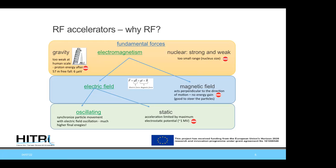And the last choice we have to make is whether we use a static or oscillating electric field. Static field allows for one-step acceleration. So let's say we have 1 million volt potential difference, and our particles can get 1 mega electronvolt energy in case of protons or electrons. That's it. It's very difficult to get electrostatic potential higher than 1 megavolt. There is a system nearby which actually reaches 860 kilovolts, and it's already a very big installation.